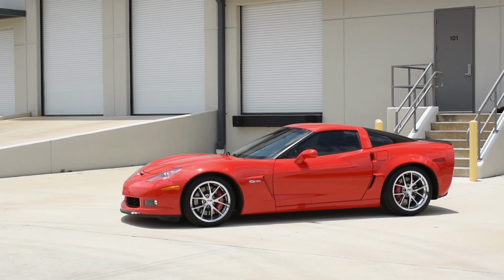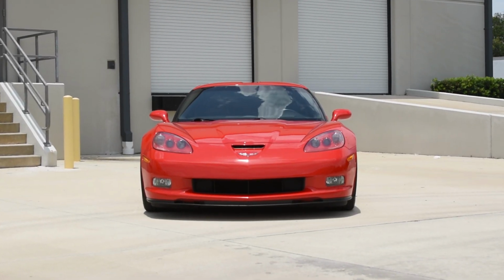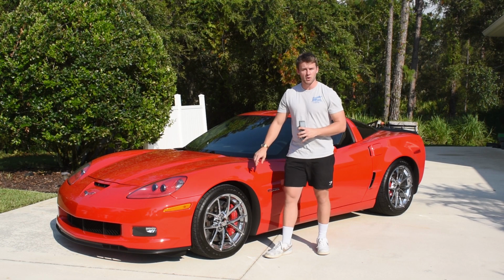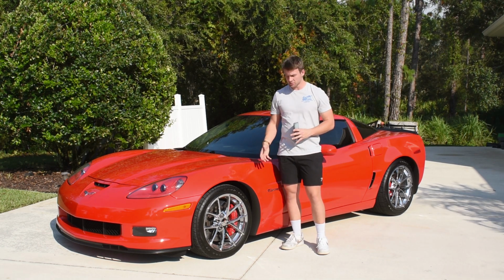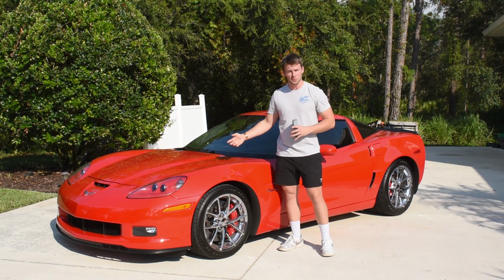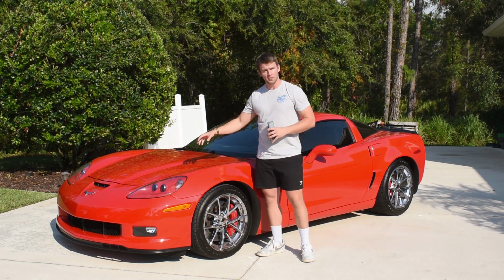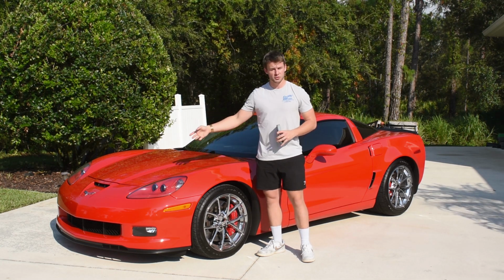Your front end is quite a bit wider than a base model, as this car comes with a factory wide body kit that carries into your front fenders as well as your rear fenders, and allowed Chevy to get a wider wheel and wider tire on there, allowing the track version of the Corvette to get the traction that it deserves. Now, in your front bumper that is a little bit wider, you do have 2 functional vents.